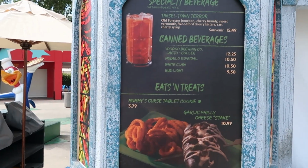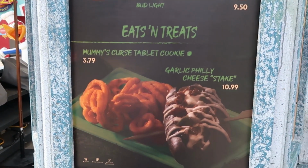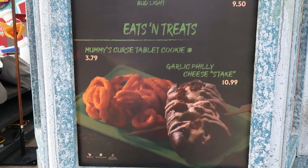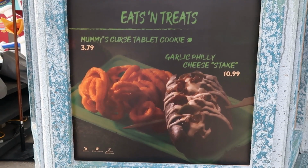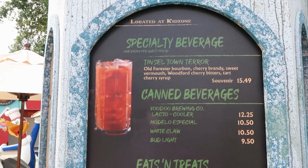Okay, so right over here in this section, the Eats and Treats, we have Mummy Curse Tablet Cookie. Look at that. For $3.79. They have garlic Philly cheese steak. Look at that. I love how they spelled it, S-T-A-K-E. Yeah, some of these food options here for HHN this year definitely look very, very delicious.